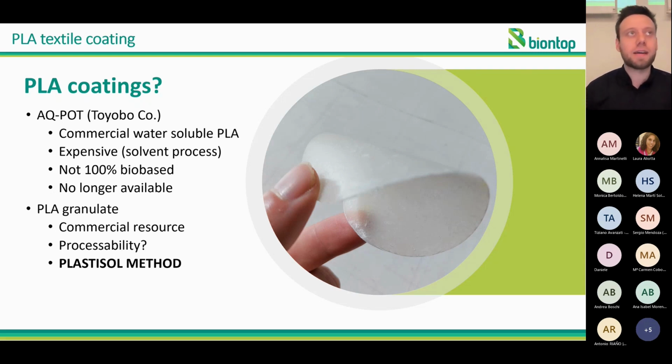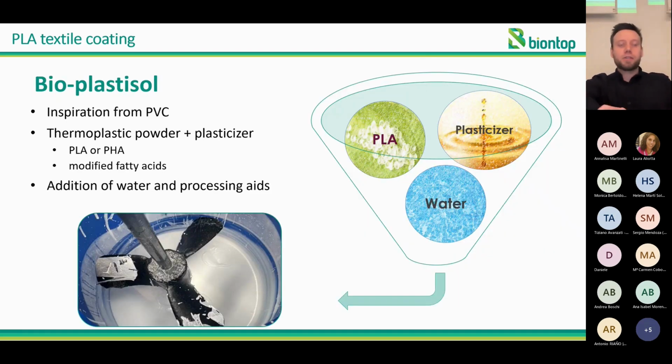And then the second option we had, and kind of the only option, is to just start from the PLA granulate and try to turn it into a coating. And here we took some inspiration from a PVC plastisol. So maybe shortly for those who are not aware what a PVC plastisol is: a plastisol is a combination of a powder and a plasticizer. This is commonly done for PVC, for example, coated textiles, for artificial leather, there are a huge number of applications of PVC plastisols. And we thought maybe we can do the same for PLA. We can grind the PLA down to a powder, mix it with a plasticizer, treat it in an oven so that the two components fuse together, and we have a beautiful coating.